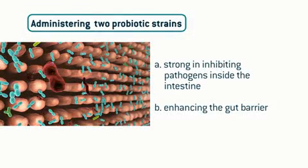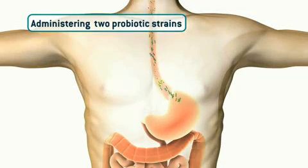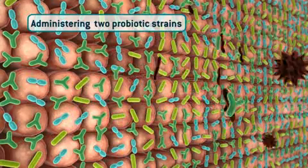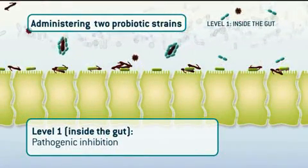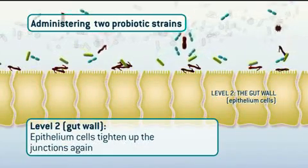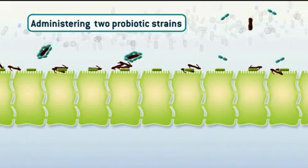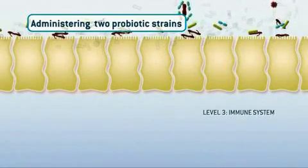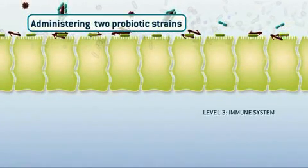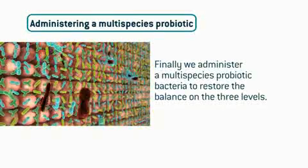A solution to this problem might be to administer 2 probiotic strains, one that is strong in inhibiting pathogens inside the intestine, and a second one that is strong in enhancing the gut barrier. Of course, the result is better because on level 1, inside the gut, pathogenic inhibition makes it almost impossible for pathogenic bacteria to multiply. And at the same time, on level 2, the epithelium cells that form the gut wall tighten up the junctions again. No free translocation into the body anymore for pathogenic bacteria. Unfortunately, on level 3, the immune system is still not triggered to produce immunoglobulin A molecules.